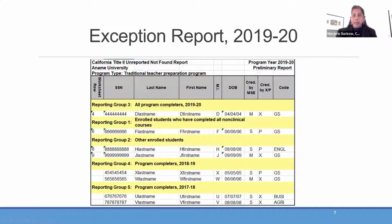For any reason, if Pearson cannot find your candidates in their database, it's going to produce an exception report. So if you have 100 students and 95 showed up in the matching report and 5 are showing up in the exception report, I would pay attention to this report and find out why they did not match. Invariably, a transposed Social Security number or a change in last name, those are the 2 reasons sometimes they don't match. So when you find problems or issues, go back to your data collection worksheet, make the changes in your original data collection worksheet and upload it again, and Pearson will run the matching report again.